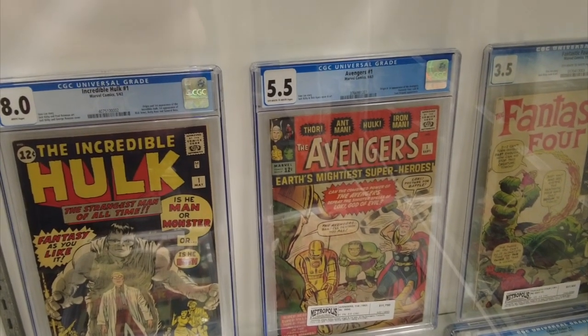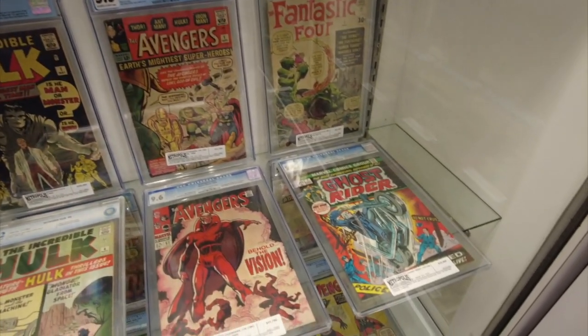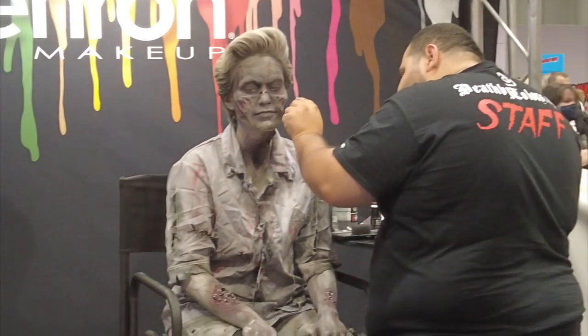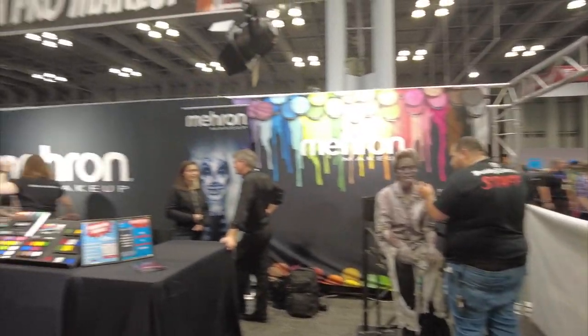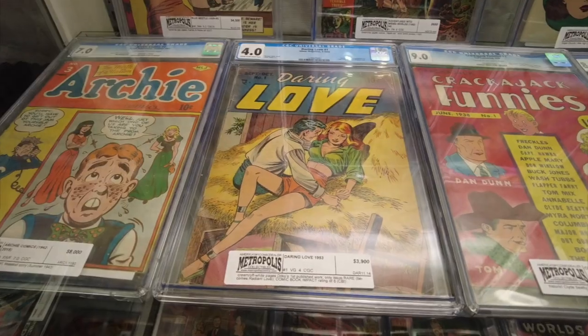A little Avengers action. Fantastic FF1. Ghost Rider, right? That book blew up last year, right? It's still holding on. Hulk 181. And look at this. If you don't want to do cosplay, you can come here and this company does it for you. And she looks fantastic. Walking Dead. And that company will put the makeup on for you.